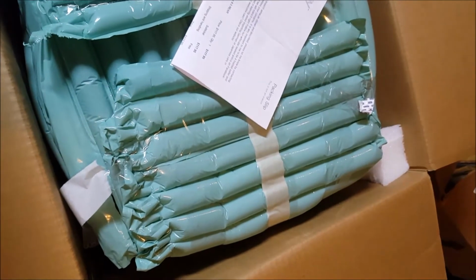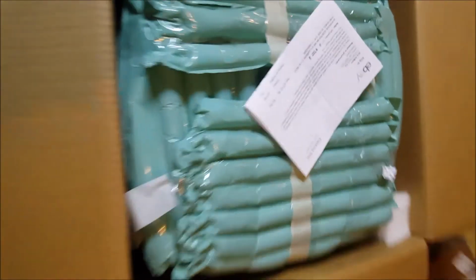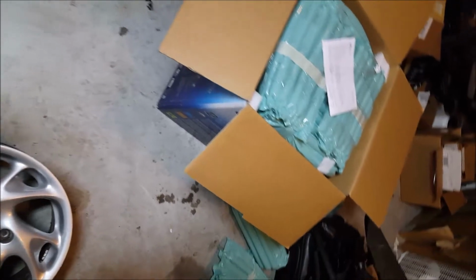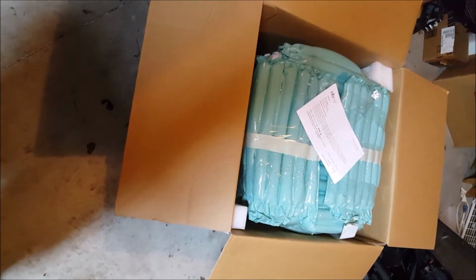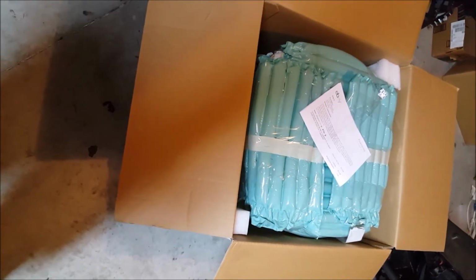So the reason why I did this with the wheels is that they're a little bit heavier, and the box, as you can see, we'll just put it in perspective here, it's a little bit larger. This isn't really a standard box that we had to use for these. We had to use something a little bit bigger. So you got to get creative with some of this larger stuff, but just got some tubular bubble wrap. Make sure everything's nice and secure.